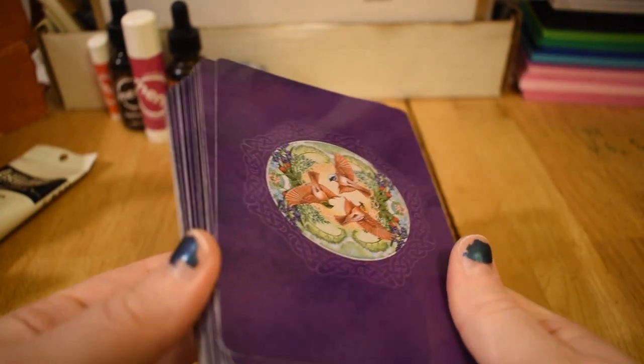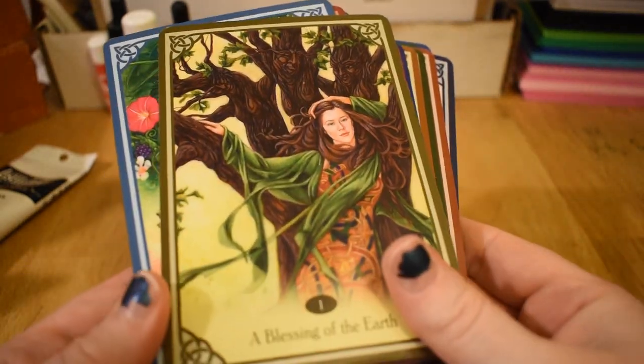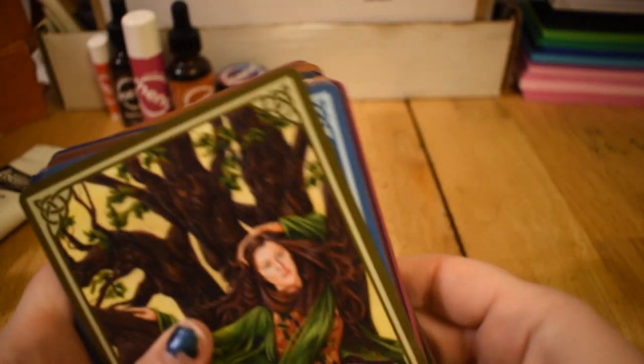So that's this deck. I didn't really talk about the cards that much because it really depends on what else is going on. But you've seen them. And again, I read one of them just so you get an idea of what that's like.